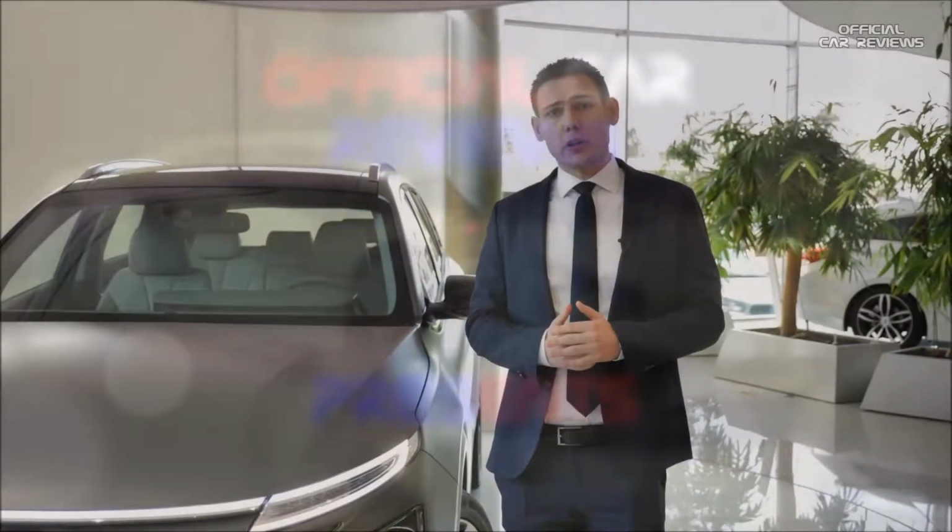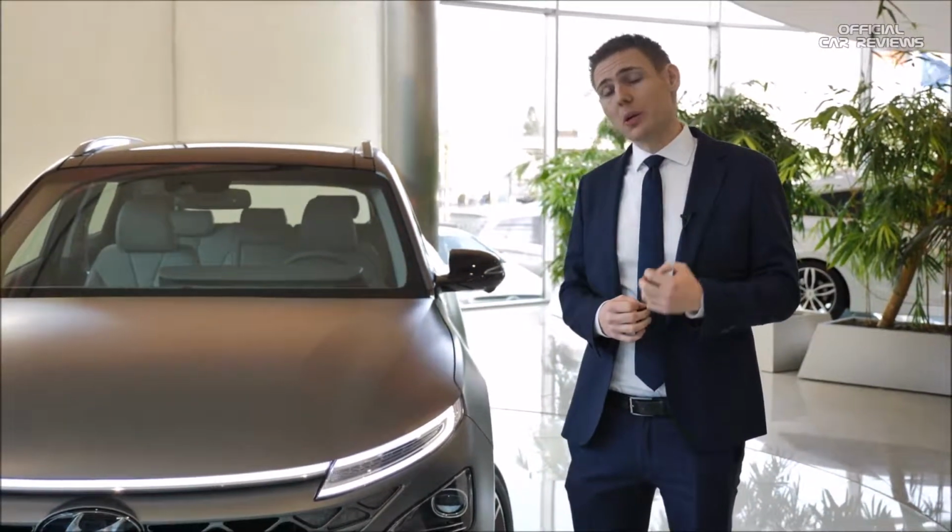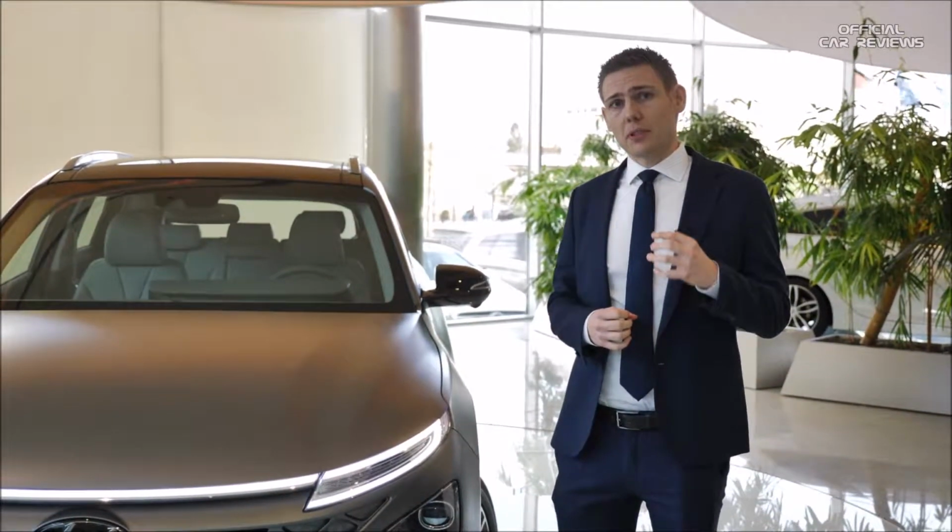Today I'll be showing you the new Hyundai NEXO. This is what we call our future utility vehicle. And when we say future, we don't just mean future technology in the powertrain, because this is our hydrogen vehicle. We also mean future in terms of styling.